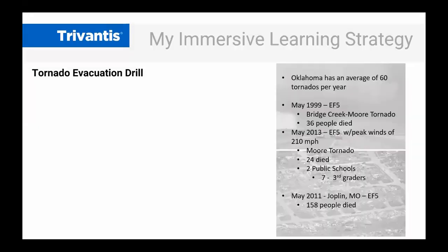So what got us started thinking about this was those tornado drills. In education in Oklahoma, it is a huge discussion, because if you can see from the slide there, I'm not going to go over it at all, Oklahoma does not have the most tornadoes. Actually, Florida has the most. We have an average of about 60 per year, but ours are much larger.